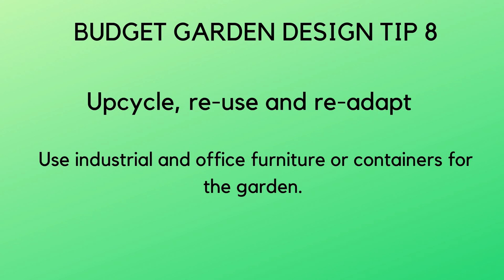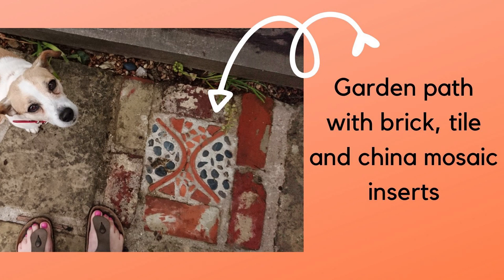And look at upcycling in every possible way. For example, the owners of this seaside house thought that the concrete paths were really ugly, but instead of taking them up, they actually just knocked a little bit more of the concrete out and then they filled in with little bits of brick and pottery to make an attractive design.